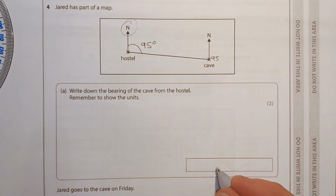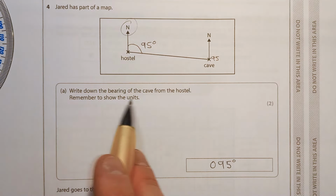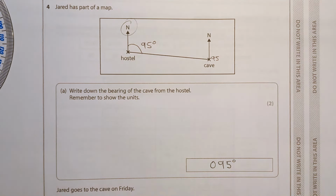When we write a bearing, we tend to write a bearing in 3 digits. So we can put it as 095 degrees. When they're talking about, remember to show the units, that's what they're talking about, the little degree sign.